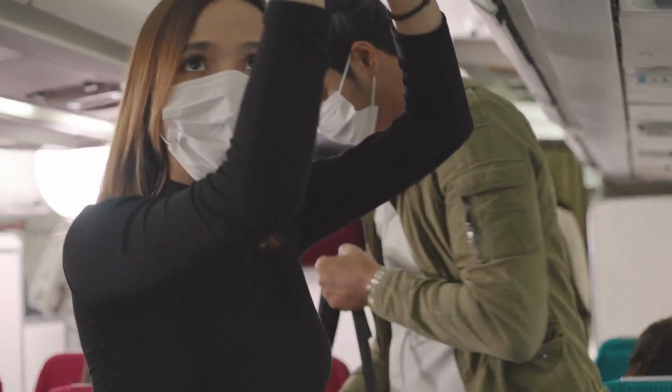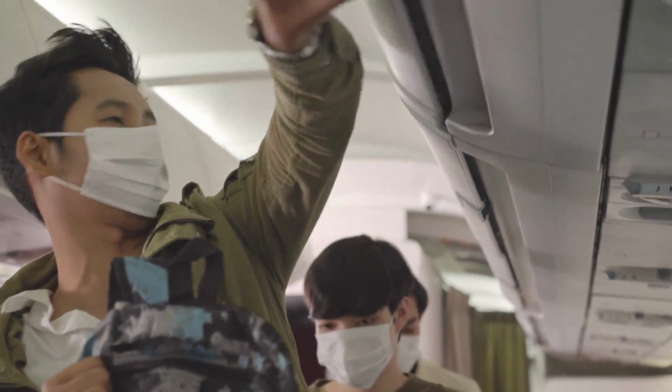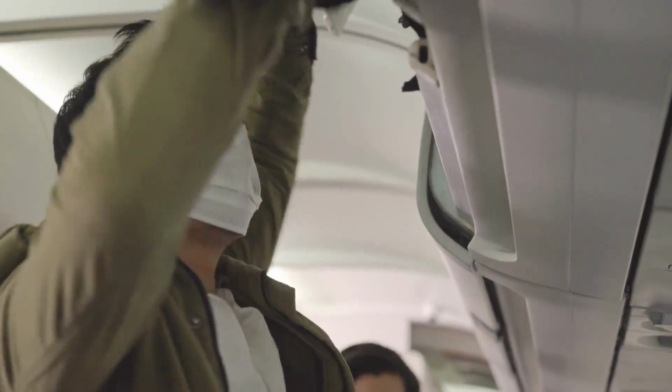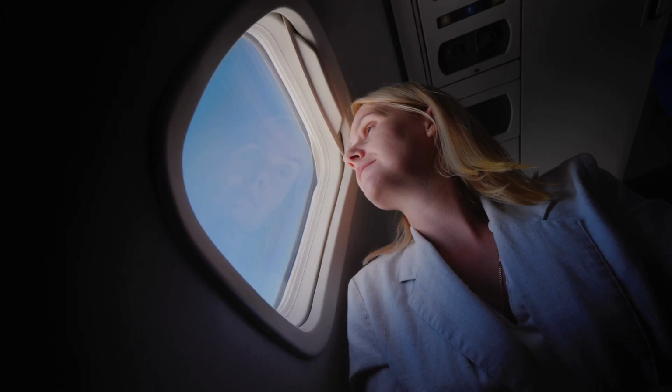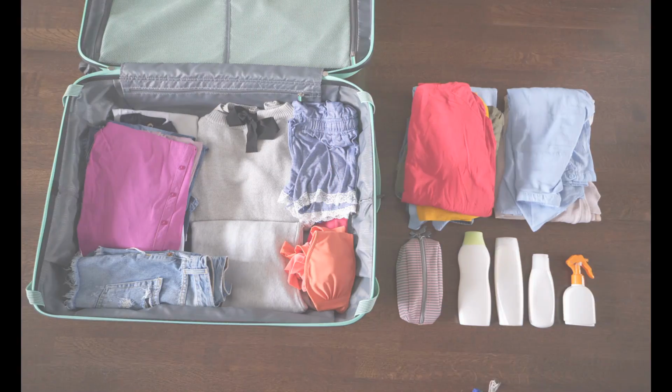With these tips, you'll be well prepared to navigate European airport security like a pro. So pack your bags, follow the rules, and get ready for an amazing European adventure. Europe is calling, and now you're ready to answer. Safe travels and enjoy your journey.